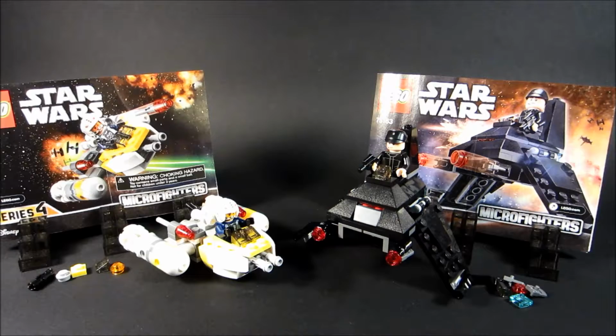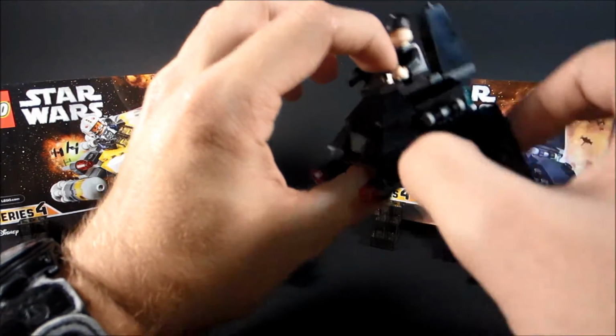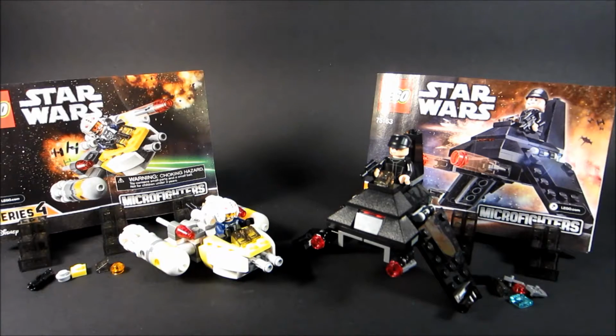I don't know. This one, it does work with the chibi stuff. These wings are super fat, and this body is kind of, it's there. So yeah, I don't know. But definitely between the two, get the Y-Wing first.